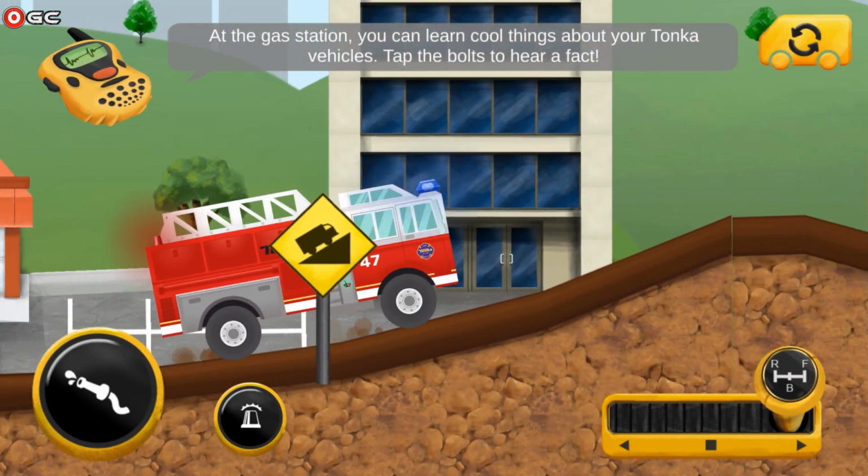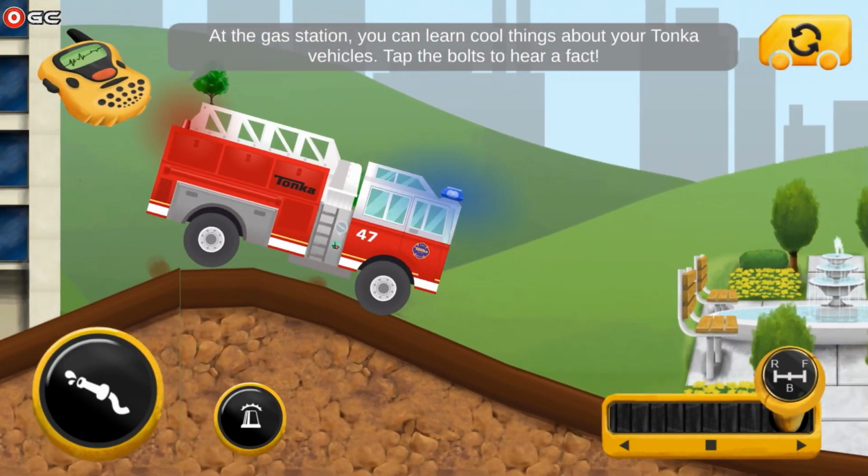At the gas station, you can learn cool things about your Tonka vehicles. Tap the bolts to hear a fact.